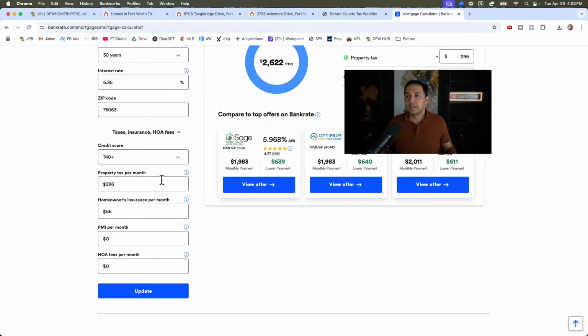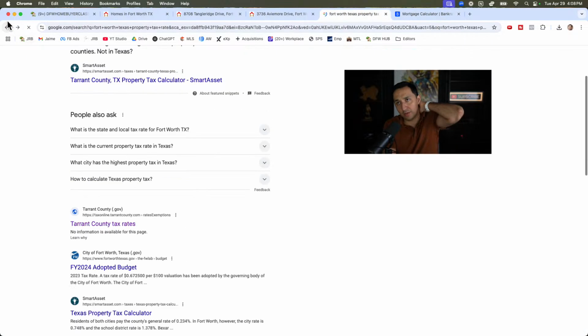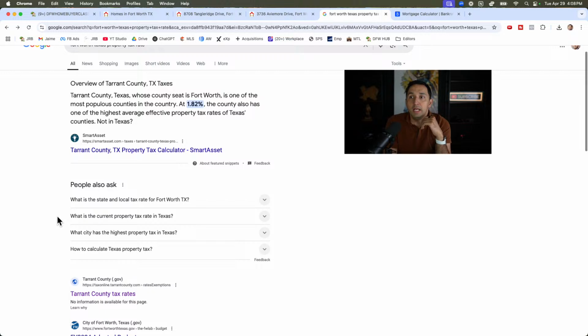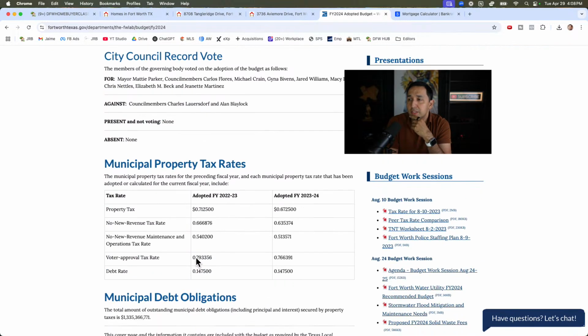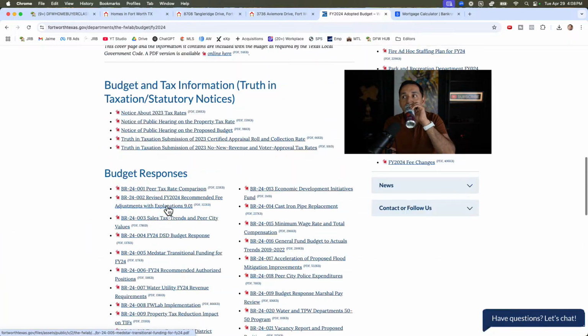So what does that mean? That means that we need to go and find what the property tax rate actually is so we can get a realistic property tax estimate. And what we're going to do is go over to Tarrant County. All you have to do is search Fort Worth, Texas property tax rate. And either go to the city right here, so you can go into the city and try to find the property tax rate. In this particular case, you're going to see the tax rate of the city itself, but that's not the entire story. I'm going to show you why.